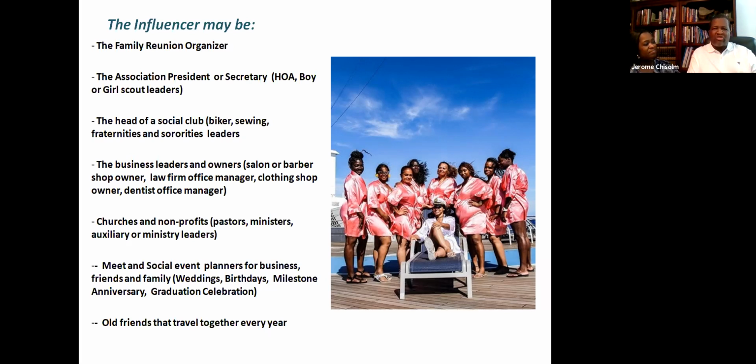If they don't have the wedding on the ship, sometimes, and that's been the trend, they have the wedding at the church and then everybody goes on the cruise for the reception. Believe it or not, we just saw that, and in the invitation it said the reception is on the cruise ship, and this is how you book. Old friends also love to travel together every year. Who's organizing that? Who's the person that everybody likes to be around that says, if he's going, I want to go? We have clients like that.